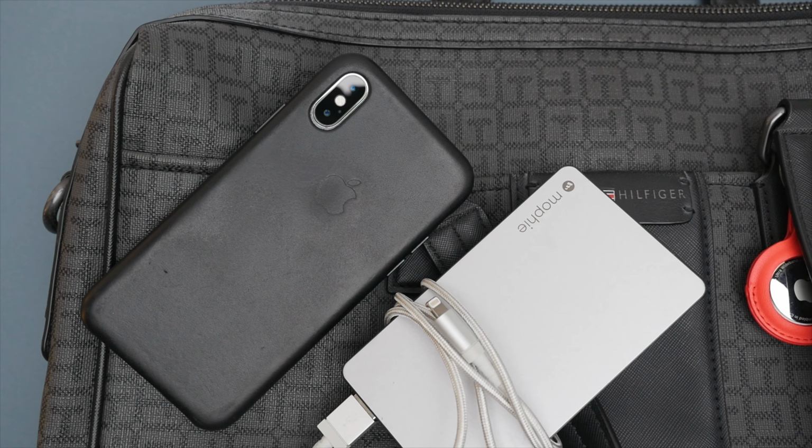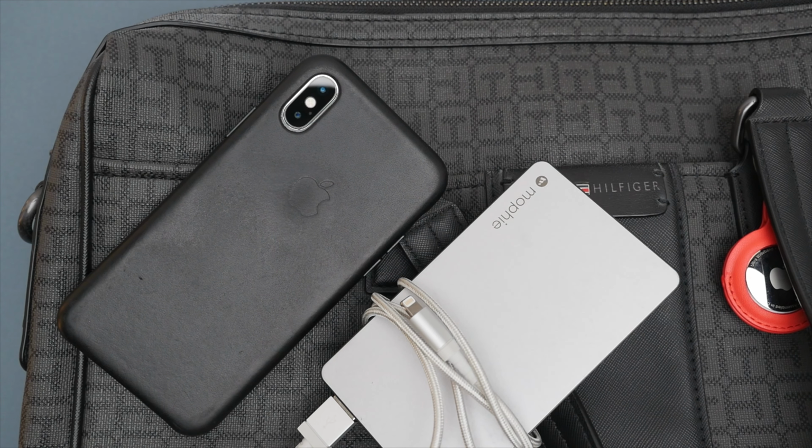If battery life is a major concern to you, the iPhone XR or 11 will be better options in this area. That said, the iPhone X's battery life, while not its main selling point, meets expectations and will be sufficient for most. I just carry a battery pack when I'm traveling.